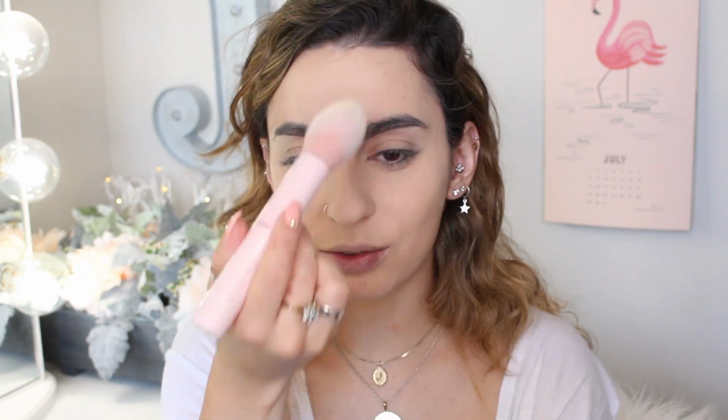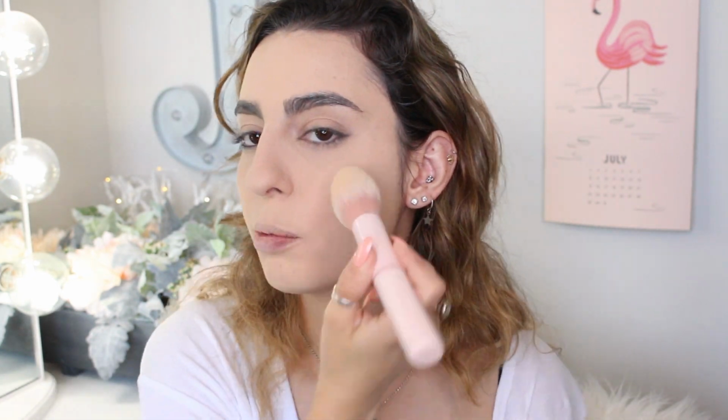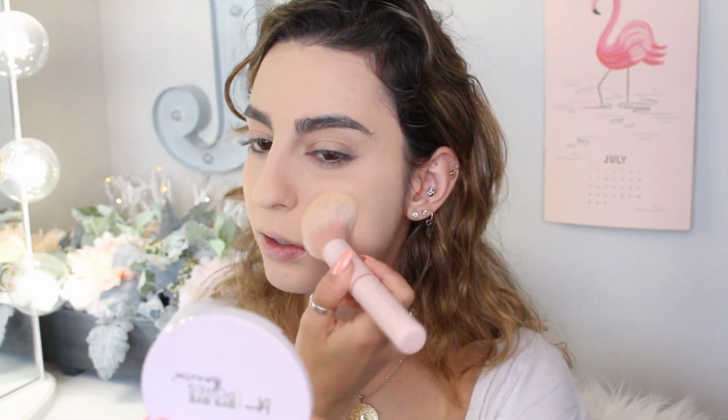Definitely has matted down my foundation. I really needed that because I feel like the foundation is just really dewy. But it looks really good now. It hasn't done anything weird to my makeup, which is really nice. For the rest of my face, I'm gonna go into the IT Cosmetics Bye Bye Pores Illumination Radiant Translucent Setting Powder. And this is also a new product. Ooh, there's a little bit of a white cast to it. We'll see how that blends out.